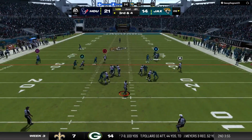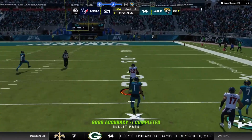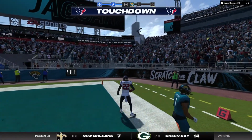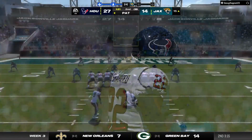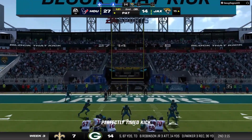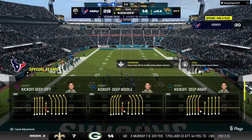To throw now, here's Love. He's got his target. That's complete. He's to the 15. Touchdown, Houston. A big play there. 2 catches, 2 touchdowns here so far. And the Texans have taken a 2-touchdown lead now. Tucker with the extra point, and the lead now up to 14.